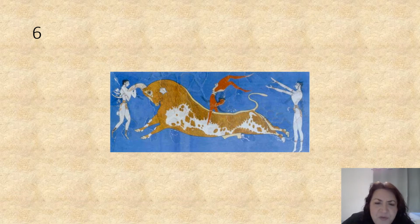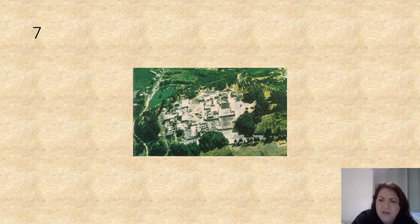Now we've got some kind of fresco here. Fresco is like a wall painting. I can see people and a bull, maybe. Yeah, not sure. Okay. Oh, now this is a modern picture, isn't it? But it looks like ruins here. What do you think? Do you think it's definitely a modern photograph, an aerial view looking down? I wonder what it's of.